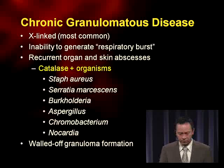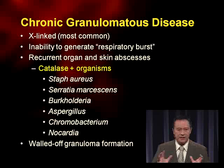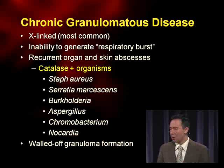So what happens is that the macrophages are not able to kill off these catalase-positive organisms. So they basically just surround them, and you get these walled-off granulomas, and hence the name chronic granulomatous disease. Okay.